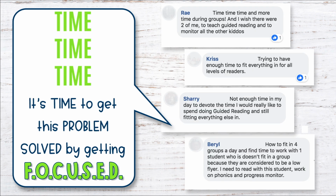One of the biggest frustrations I hear every single time we talk about guided reading is time. It's time to get this problem solved by getting focused. Ray said, time, and more time during groups. I wish there were two of me to teach guided reading and to monitor all the other kiddos. Chris says, trying to have enough time to fit everything in for all levels of readers. Shari says, not enough time in my day to devote the time I would really like to spend in guided reading and still fitting everything else in.